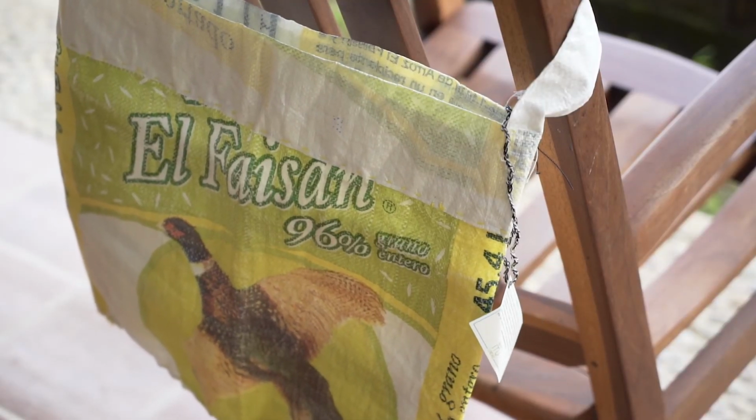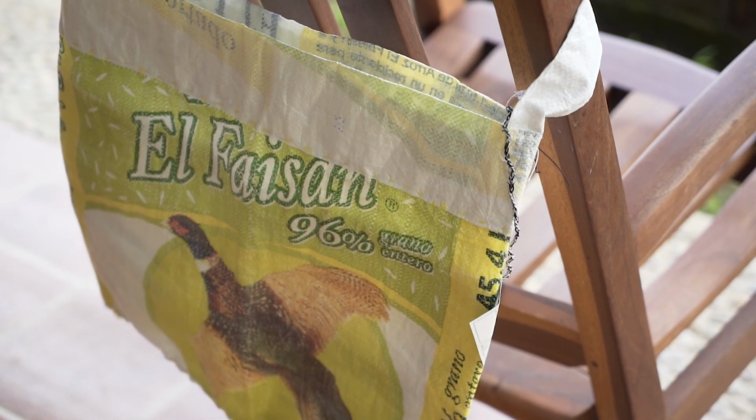There's a group in town of women with disabilities called Manos Unidos. And they come to the library almost every day and they make bags out of recycled materials, which they then sell. And I got a really cool bag with like a pheasant on it. So I'm going to take that back and always have it with me.